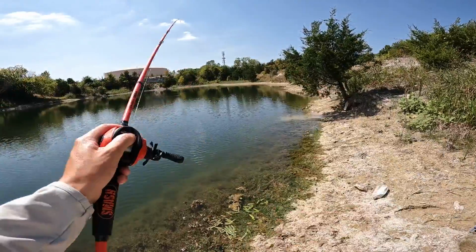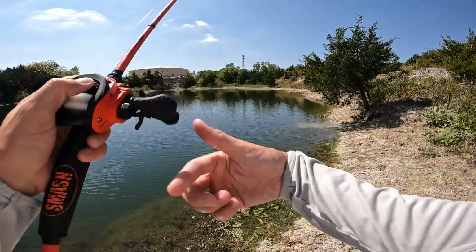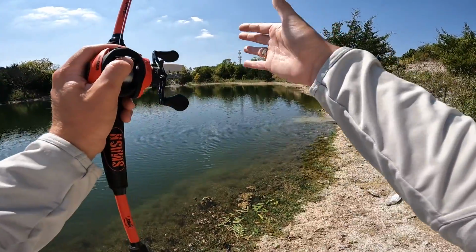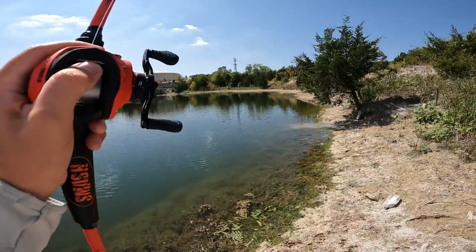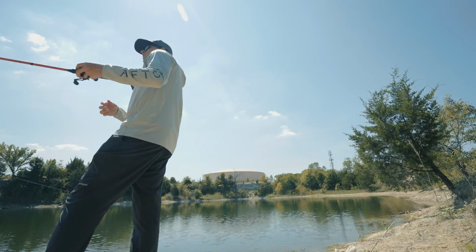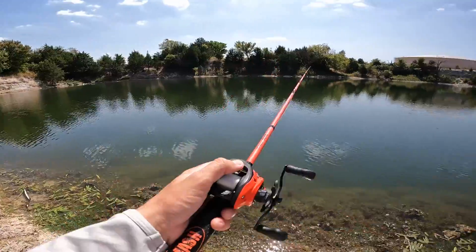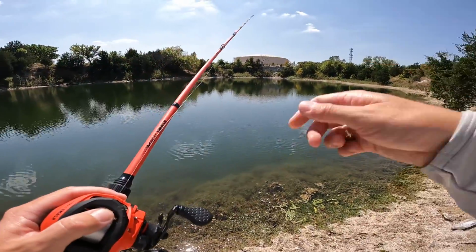I'm gonna start yo-yoing it, where you hop it up and down almost like a Texas rig or a jig. And you feel the brrrr on the way up, and then it kind of shimmies down, and then brrrr, and shimmies down. It's so hot though, I'm seeing zero activity on top of the water. I should have come here in the morning. I don't know what I'm doing fishing at noon.